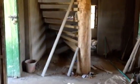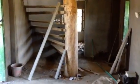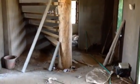And now we see that the spiral staircase, even though there's clutter around it, starts looking a little bit better. Next week, the goal is to tile both these rooms, because we just have to move with the project. It's been some time now. You start one of these projects and you realize that it takes longer than you expect.